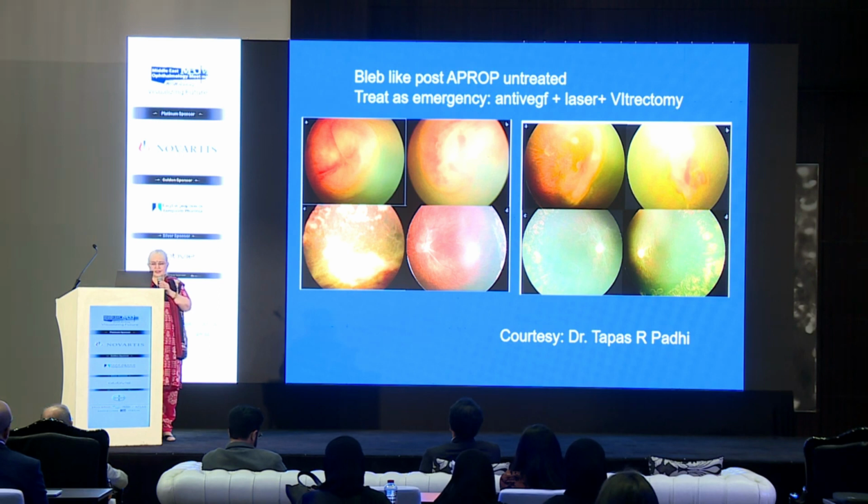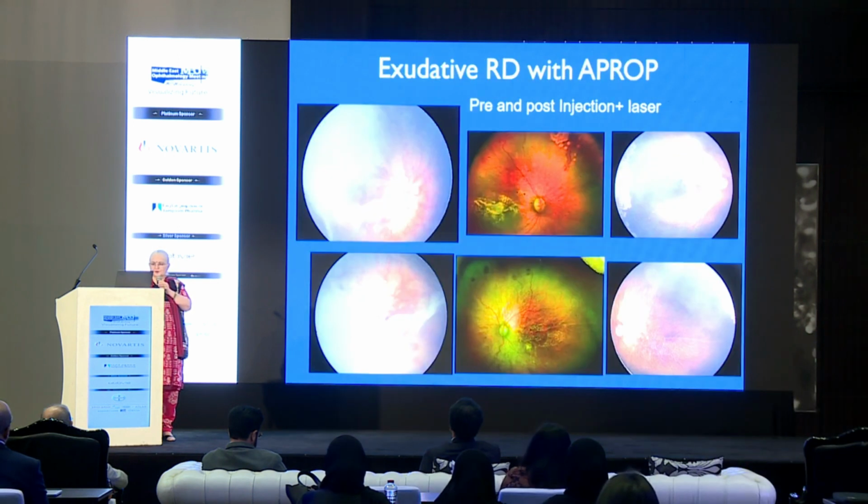But many of these eyes we get lost. You can see here, they can have significant fibrosis where we are not able to salvage, but still a number of these eyes we can salvage by sequential anti-VEGF, laser and surgery in quick succession without waiting.